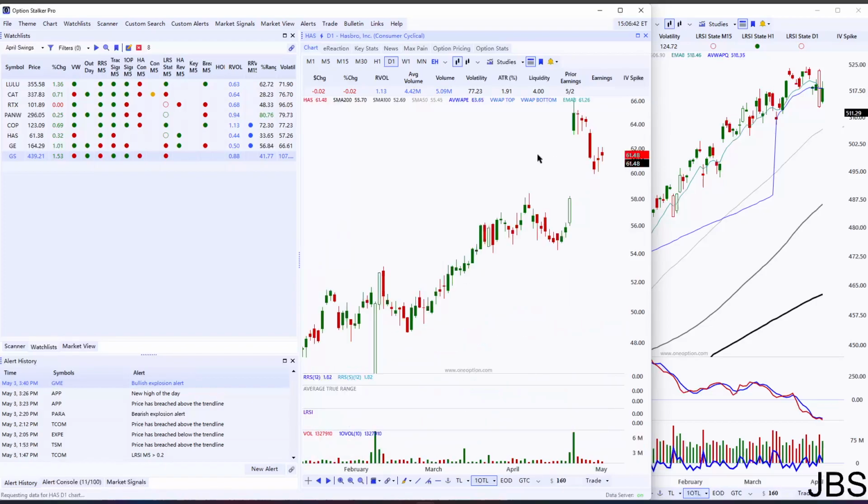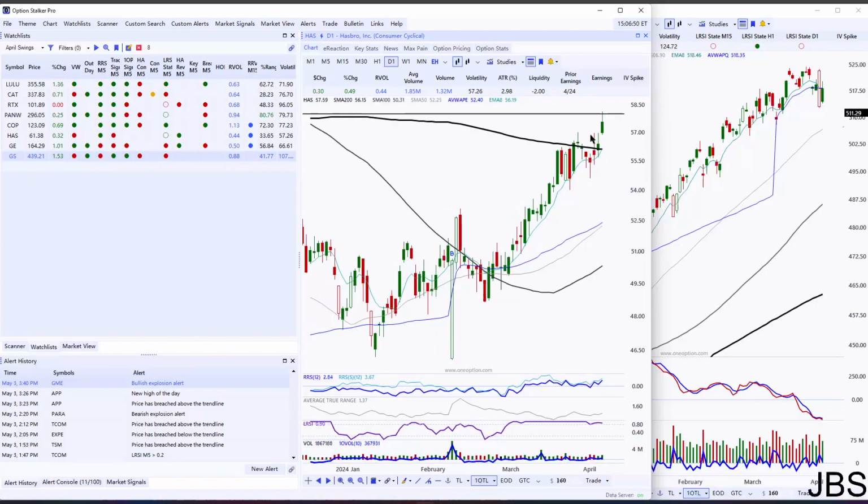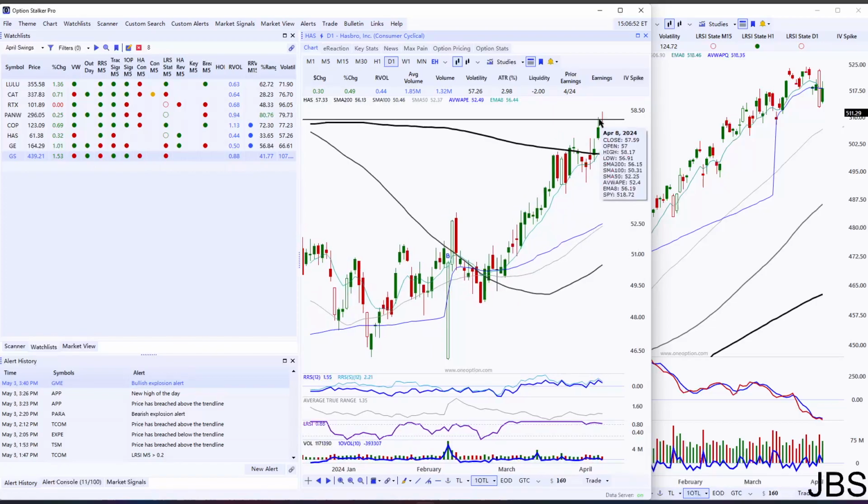Next one. HAS, took this on 4-8, and then we got out. So we took it on a pullback here, and we got that alert somewhere here, and then we took profits near the high of the day on the next day. So that was a nice little win on the 8th.